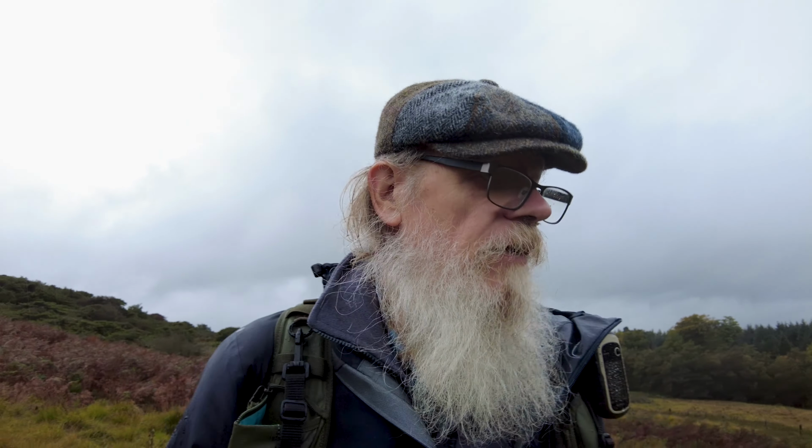But no, as I said earlier on, I've never photographed High Force, so I can tick that one off my list. Whether it's worth coming back in different times of year, different seasons, we'll have to see. We'll have to have a think about that. Maybe have a look online to see what images people have managed to get.